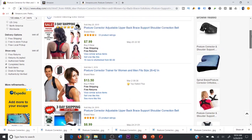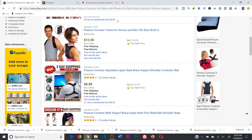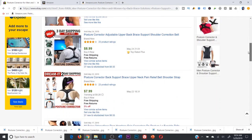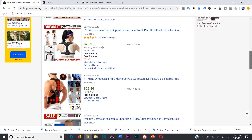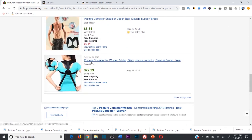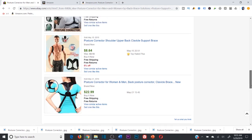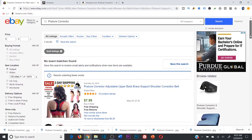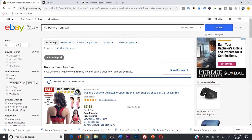So this looks like it sold for $8, $13.50, and this sold on March 2nd. This sold recently for $8. This sold recently for $9. This sold recently for $8. This sold recently, that's a little bit different. That's like orthopedics, so that doesn't really count. Posture corrector for like $9, posture corrector for like $8, posture corrector for $23. So I would probably say that with a good ranked account like mine, I could probably get away with selling this for like $9.99. On eBay, that's probably like the market. You could list it a little bit higher, but you might not necessarily sell it right away. It all depends on how quickly you want to get rid of it.